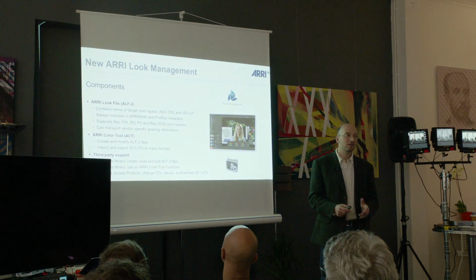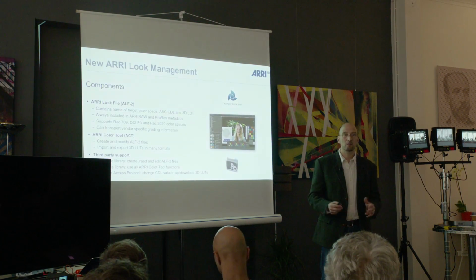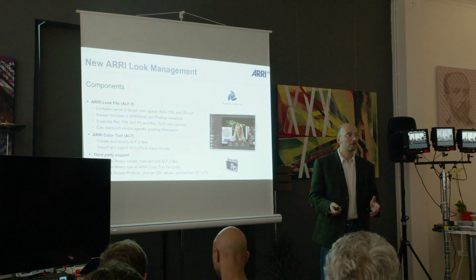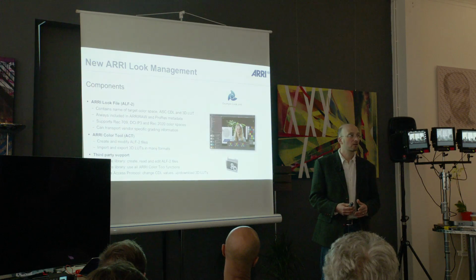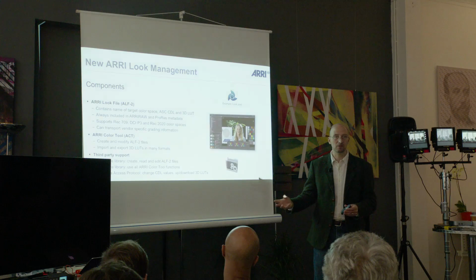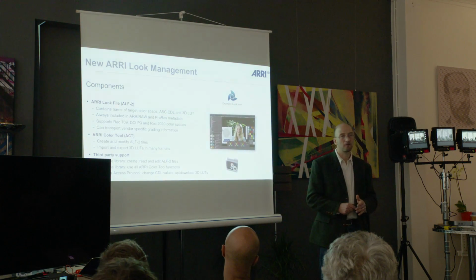Now, the way to create these new look files is through the ARRI Color tool, which is a piece of software you can download for free from our website. That allows you to create and edit these ARRI look files, and it also allows you to import 3D lookup tables and to export 3D lookup tables. So we're compatible with any kind of format of 3D lookup table that is out there.